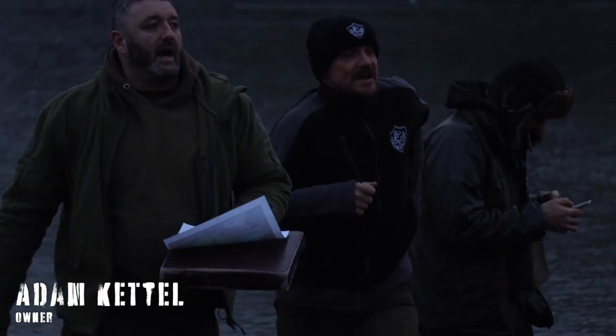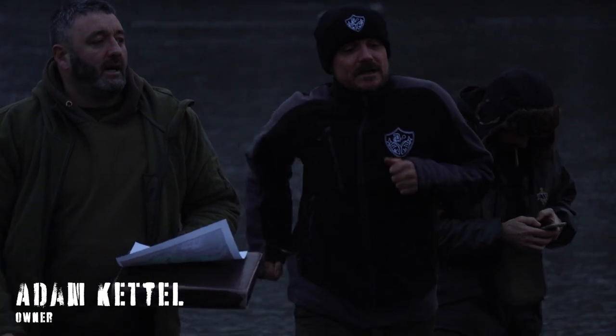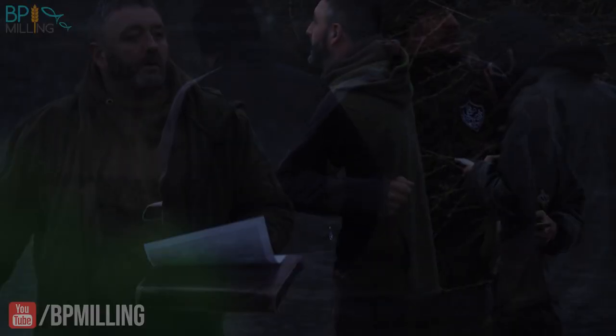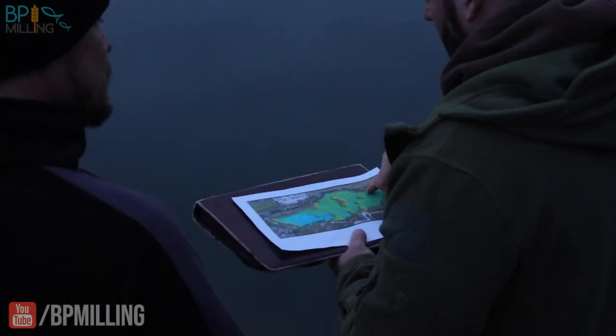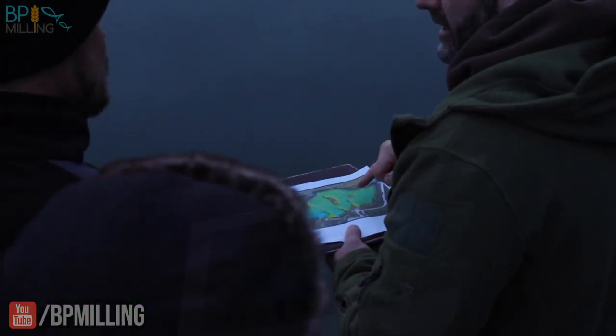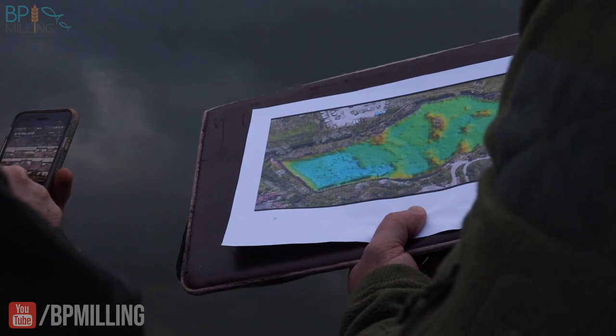So we spent some time with the owner, Adam, looking at the topography, the lake bed map, to see where these plateaus were, where the islands were, and really put the nets in areas where they're gonna fish effectively.